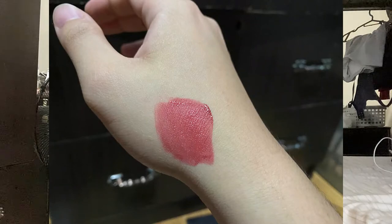The other one is a TikTok Budol. This is the Etude Fixing Tint. This is in the shade Cranberry Plum. So ito yung mga bagong shade nila. Ayan. So ito siya. Tsaka na ako magsaswatch in another video since haul to. So yun. So that's one package.